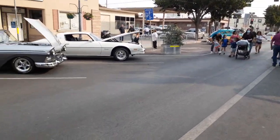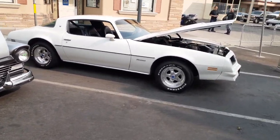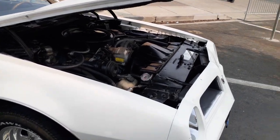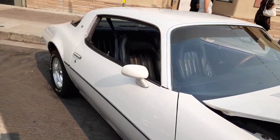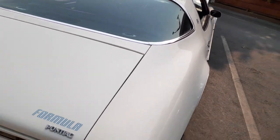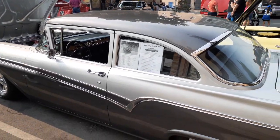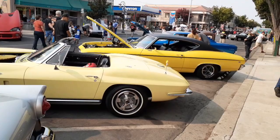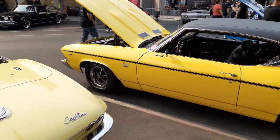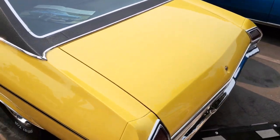Alright, let's turn back now. Oh, another. That's a Firebird. An old Firebird. Yeah, the back. Firebird. Nice. Ford Custom. Oh, check out the yellow one, the SS. Nice. SS? Yep. Chevelle. It's a Chevelle.